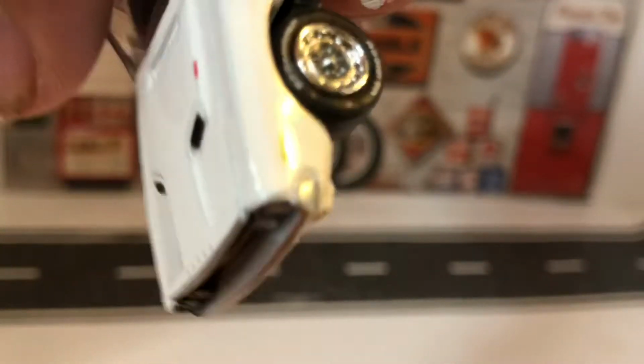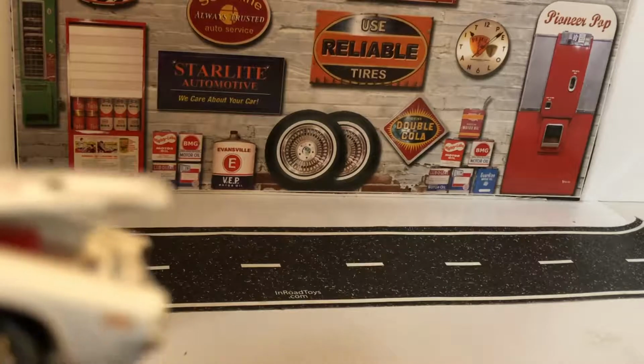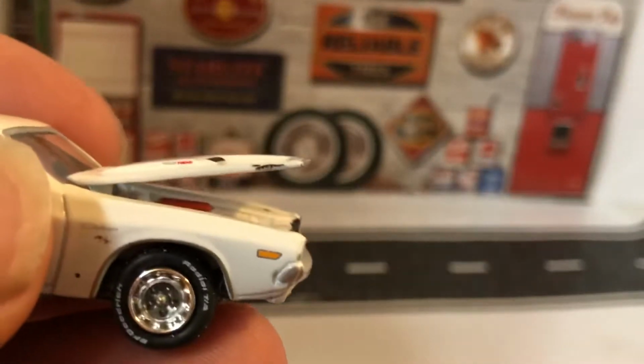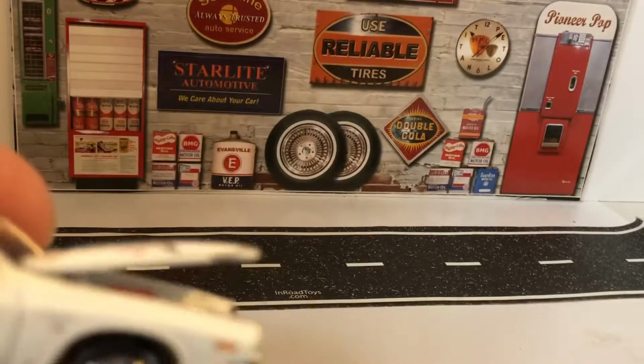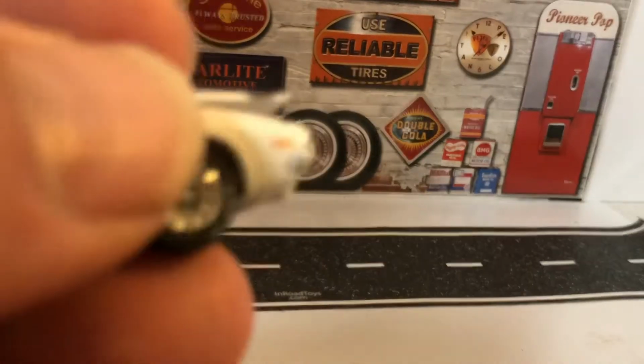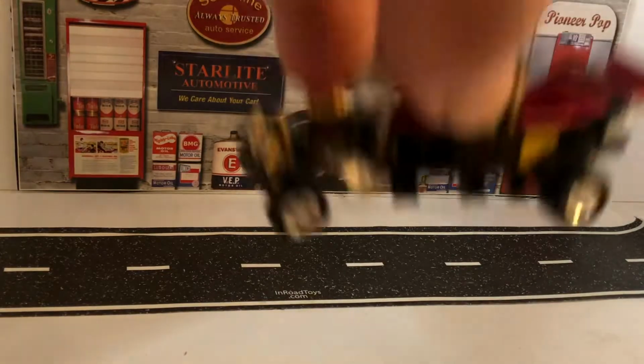I actually opened the hood on this, and it got a little bit of damage out of me opening the hood on it. I don't know if I can get it into focus here. The little chip on the corner there. That hood was stuck together, but overall, in general, it's a very good casting. I like it. It's a nice attention to detail.